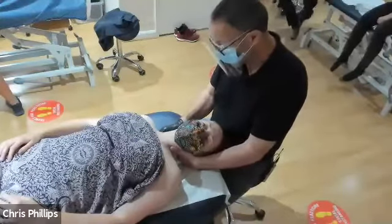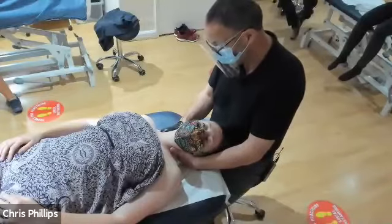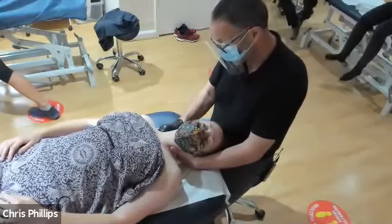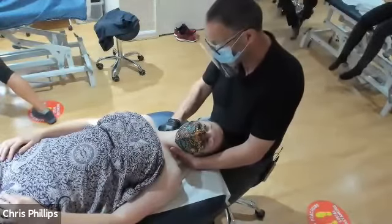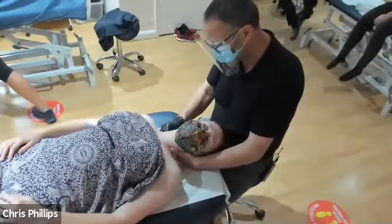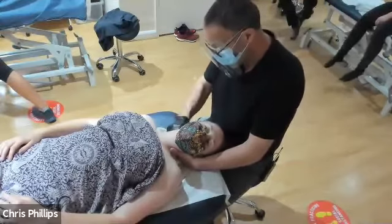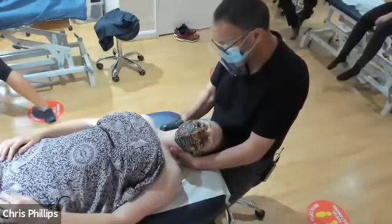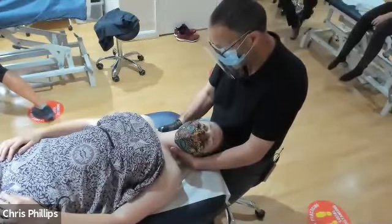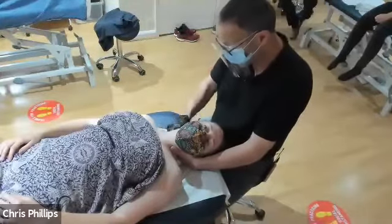But I think it can be quite nice to come down the facet joints and dig right down into that sort of trap, but very much into the scalene group here, where they come up and join onto C5, C6, C7. I can't remember all the attachments of the scalenes, but they come up quite high up. And what do they do? They lift the rib cage when we take a breath in.